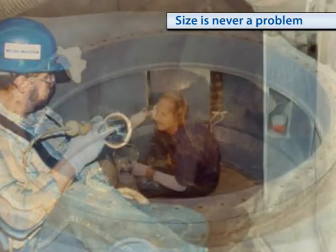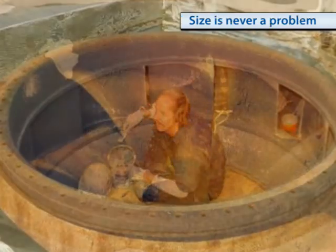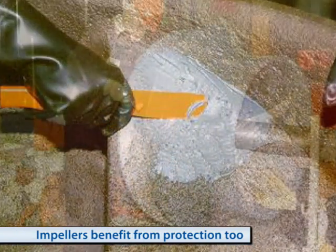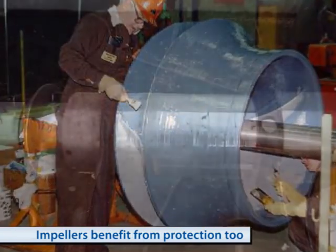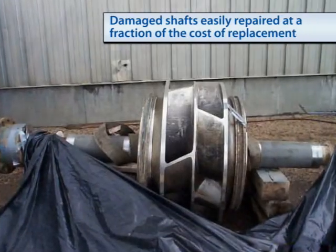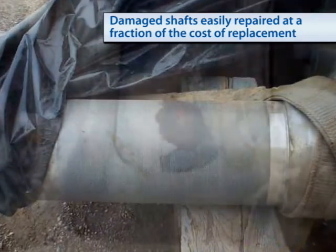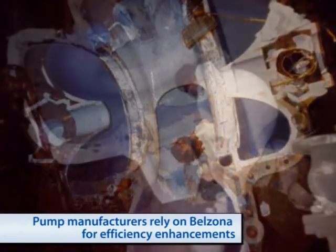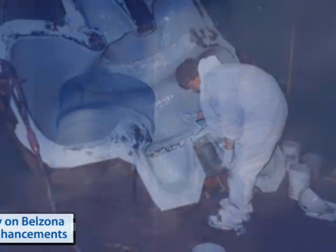Too good to be true? Others claim it, we can prove it. Power plants around the world have repaired and coated their pumps with Belzona as an alternative to the unpredictable results of welding cast iron. And once in service, many operators also notice a reduction in electrical consumption, an unbeatable combination that only Belzona can provide.